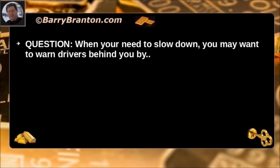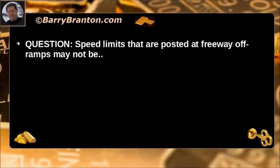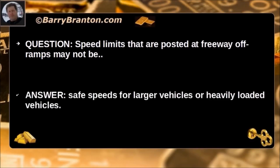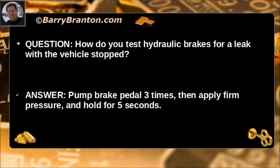When you need to slow down, you may want to warn drivers behind you by tapping lightly on the brake pedal to flash the brake lights. Speed limits that are posted on freeway off-ramps may not be safe speeds for larger vehicles or heavily loaded vehicles. How do you test hydraulic brakes for a leak with the vehicle stopped? Pump the brake pedal 3 times, then apply firm pressure and hold for 5 seconds.